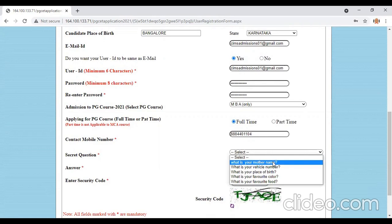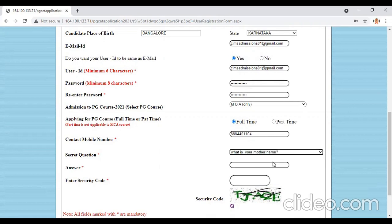So as I told you, the secret question is very important, because in case you forget your password, it'll give you a link where you can change your password. But at that time, this secret question and answer is very important. So try to give as easy and simple a secret question as you can, one that you can remember and enter.